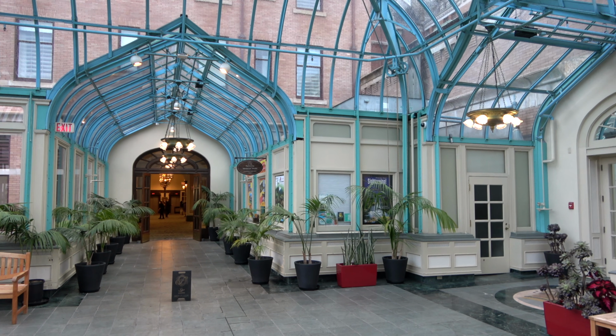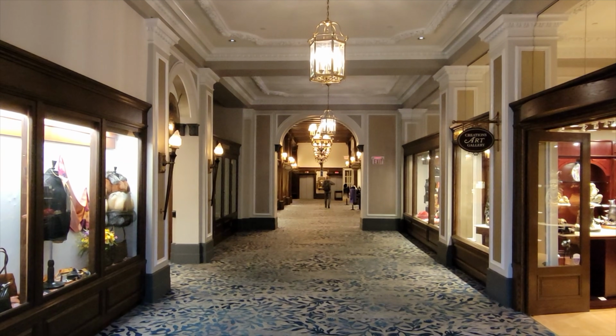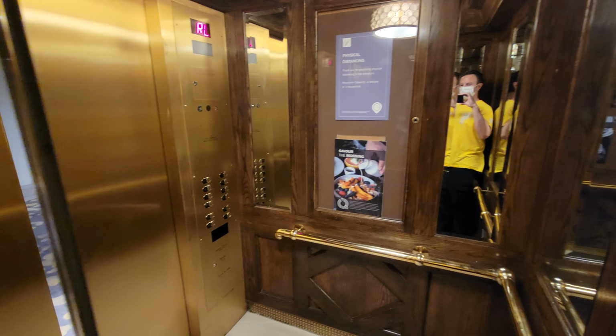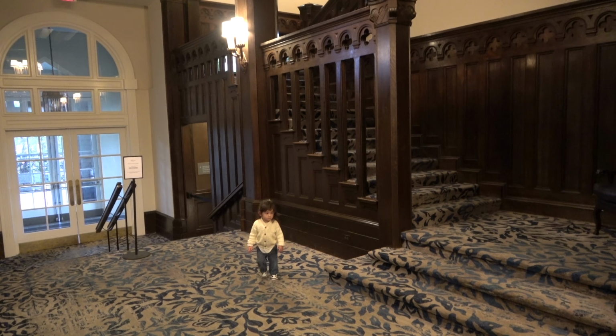The Traveling Princess wanted to join us to talk about some of the cons of the hotel. So the first con of the hotel is just, it's old. It's an old hotel, and it was recently remodeled just a few years ago. They spent like $60 million on it, but they didn't change the bones of it.